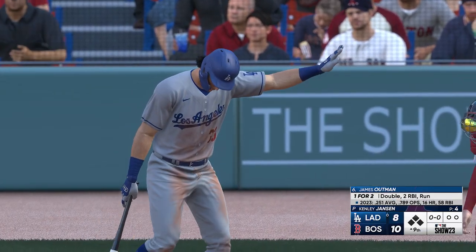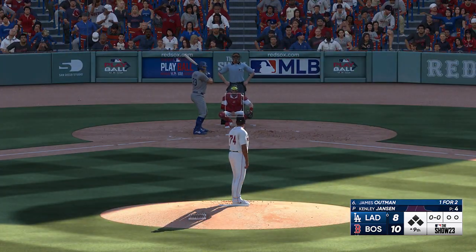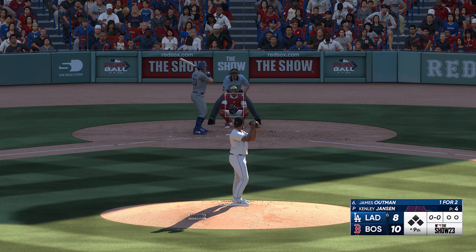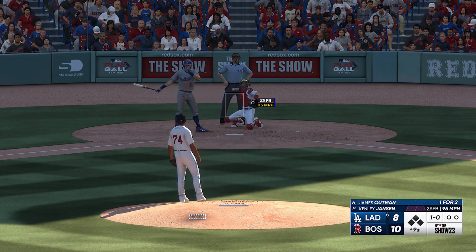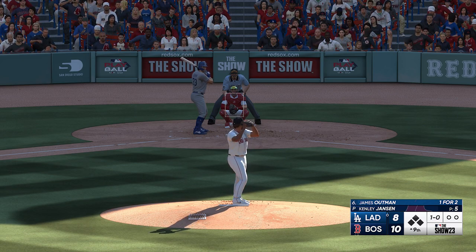And we're back here at Fenway Park, all set to start the ninth in this one. Here's the center fielder, James Outman. And here it comes. Kenley Jansen's been one of the best closers we've seen over the course of the past decade. Chris, he's moved into the top 10 all time in saves.